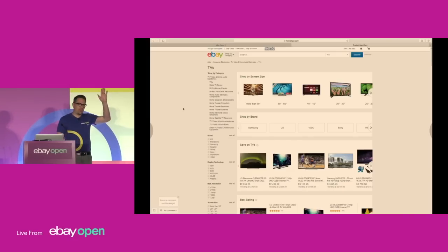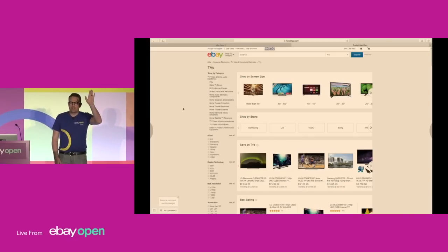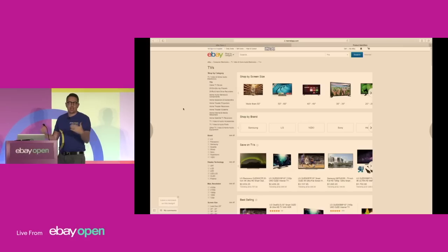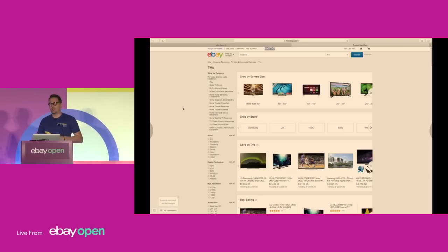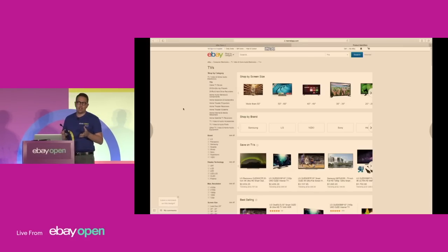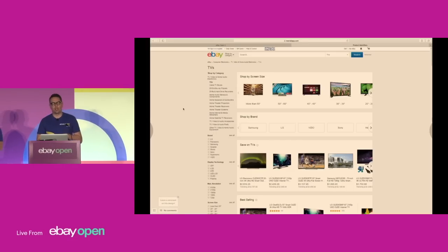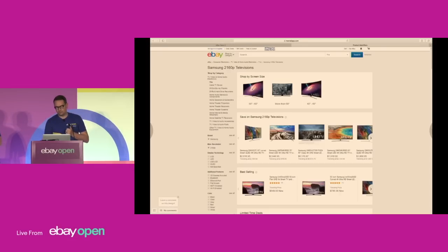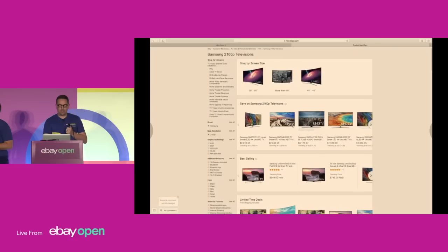How many people have seen pages like this? This is what we call a browse page. This helps kind of funnel that experience as buyers are trying to find exactly what they're looking for. It starts in the upper section. If I'm looking for a TV, shows some different screen sizes that are available on the site, some different brands. Again, I'm looking for a Samsung TV today, so I'm going to go ahead and click on Samsung. And you'll see here that I'm presented with a number of different options.